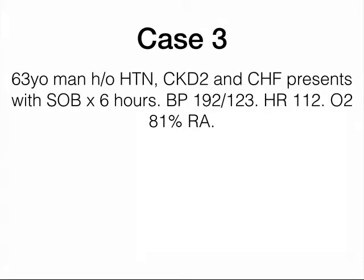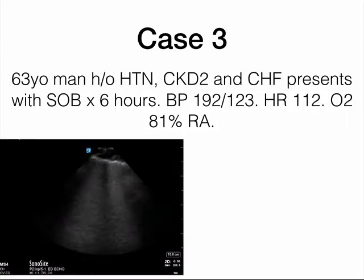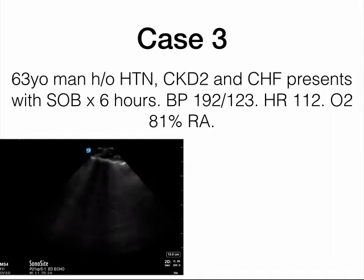So let's go on to case 3. We have a 63-year-old man with a history of hypertension and CKD who presents with dyspnea for the past 6 hours. His blood pressure is severely elevated and he's tachycardic and hypoxic. This time you perform your lung and cardiac ultrasound. What are these? Yes, B lines. He's got B lines bilaterally. So your suspicion of acute heart failure is confirmed.